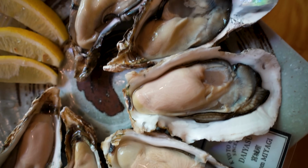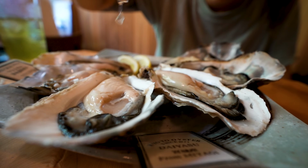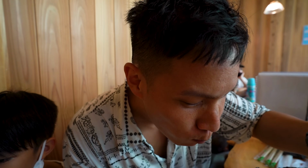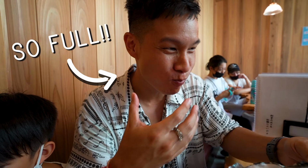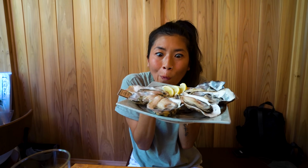When you're at Nishiki Market, you have to try Daiyasu oysters. I swear on my life, these are the best oysters we have ever had, and they will blow your mind. Our oysters have arrived, and they look so good. Look how plump this one looks. Unbelievably fresh. No sourness at all, a little hint of sweetness. Wow. So, so yummy.